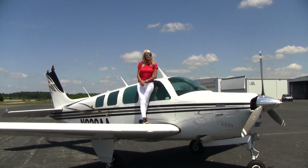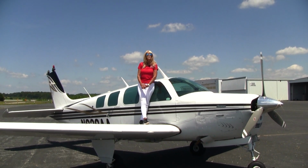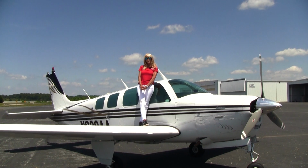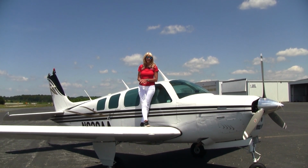So check us out. We're at Piedmont Triad International Airport, Carolina Aircraft. We look forward to meeting you and have you come test fly this beautiful A36. And Bonanza Skull is included in the price of the aircraft.